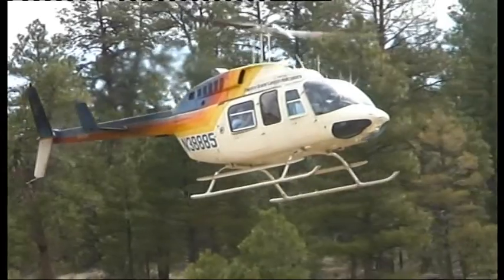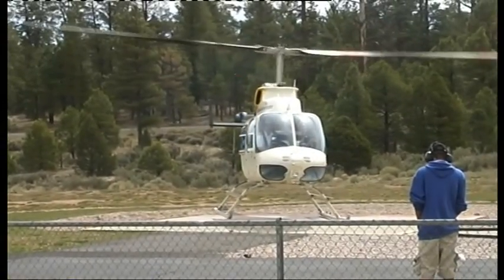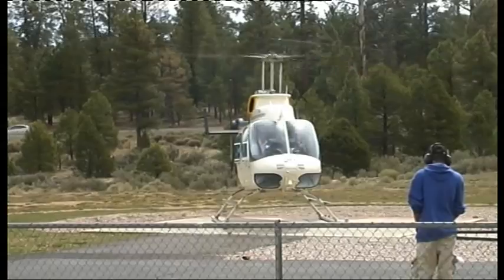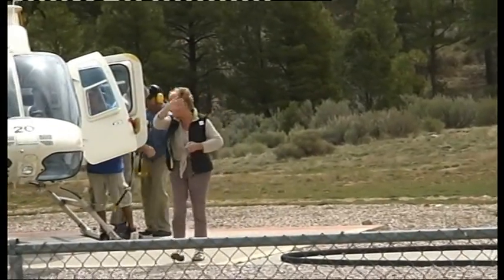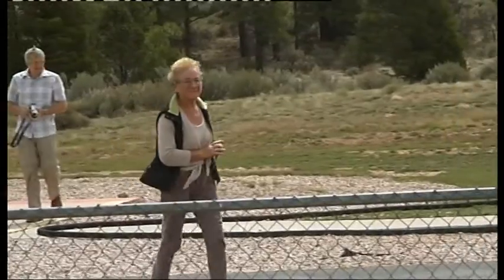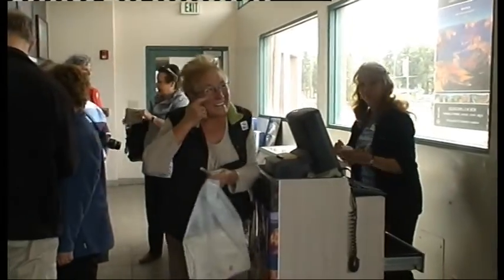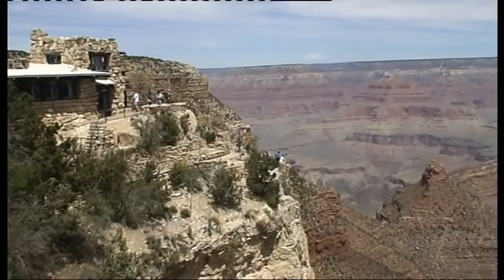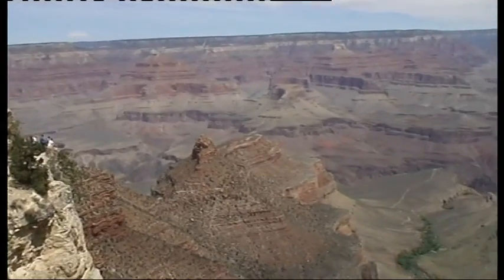After 25 minutes, the helicopter returned to the airport. Wow, what an experience! Finally, she picked up her photograph and certificate. From the heliport, we drove to Bright Angel Lodge on the south rim of the Grand Canyon.